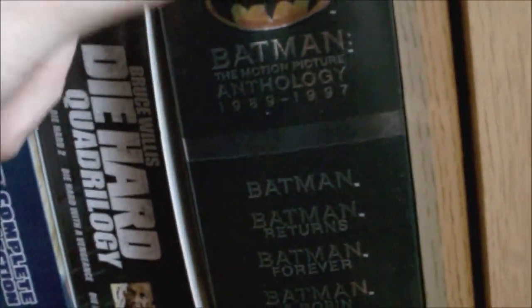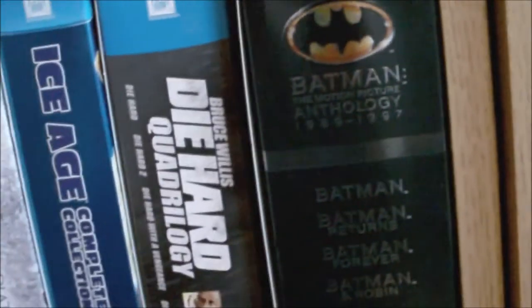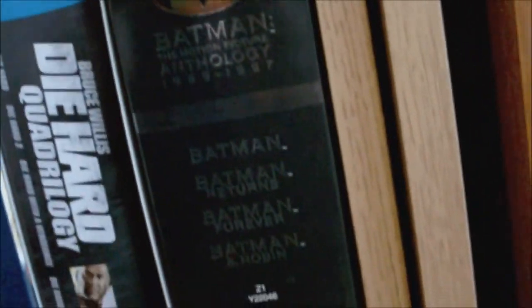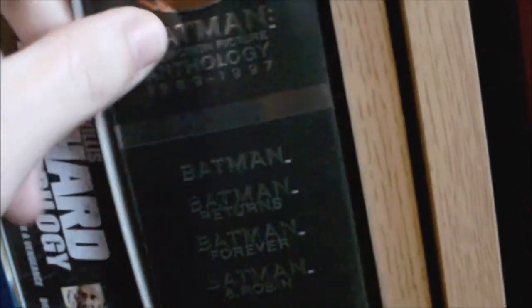Batman Anthology, I've got the DVDs, which I like the covers, the original covers that you get with the Region 1 version. That artwork was on the VHS, the actual poster art, and so I've kept the box set in that for the DVD. I'm not going to ever do that because I'm not really so keen on the artwork that you get, like in this, with just the symbols.